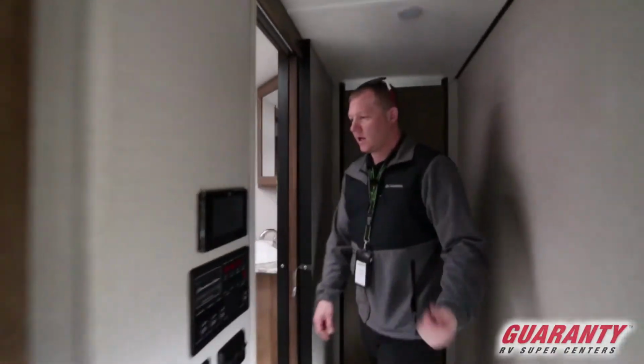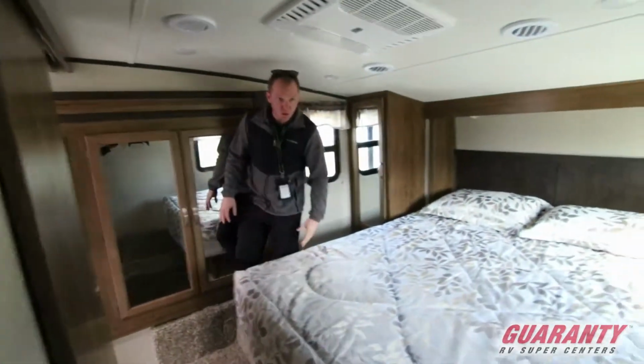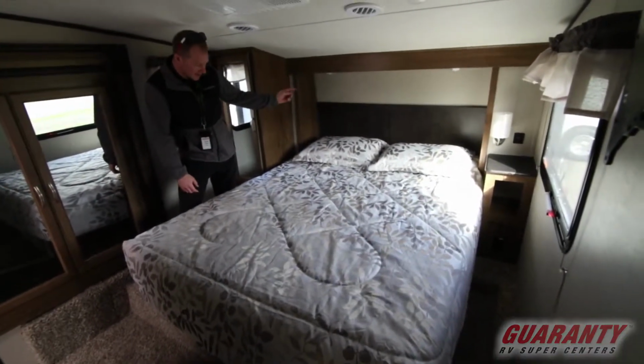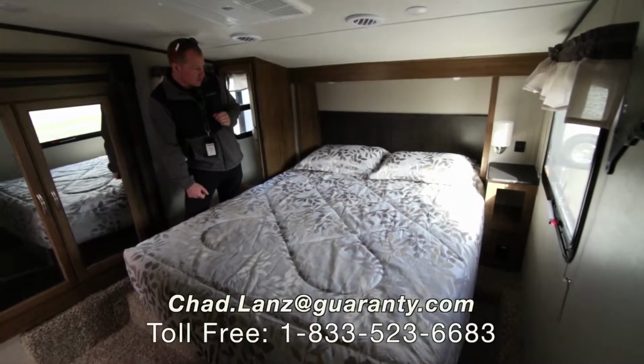As we come in here, you'll see that this is a walkthrough to the bathroom, and it does have a corner shower. And I'm going to sneak through here while he goes over there. This is a nice walk around queen bed. So got tons of storage on each side and lots of room.